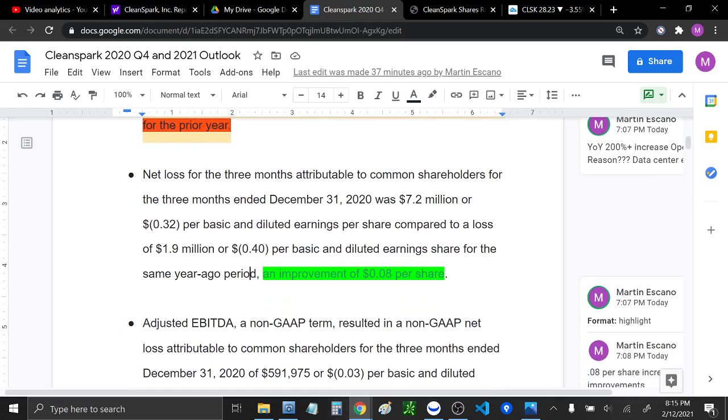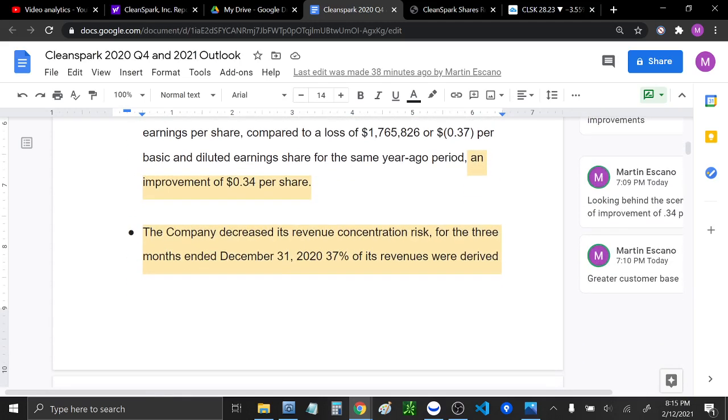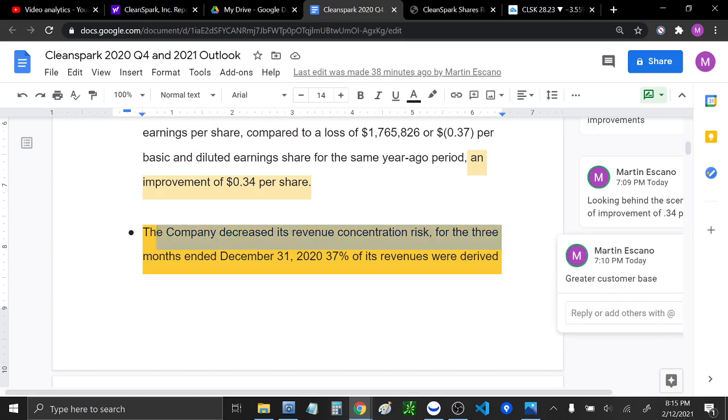So this is the item I think most investors focused on. They were looking for a 20-cent increase, and they got a 0.08 increase. So they missed it by 20 cents, and I think that's the reason behind the drop in the stock price today. But I think that is going to be a non-issue moving forward. Because of that, that's when it fell. They were looking for a much higher improvement, but they're also moving on.